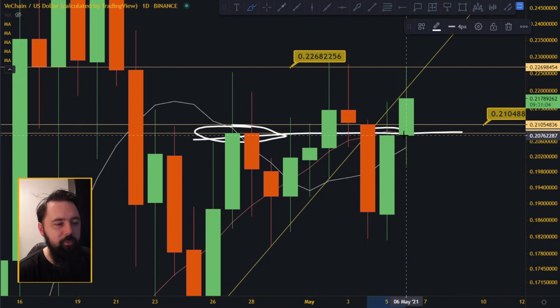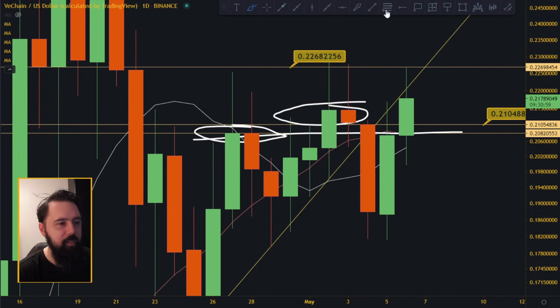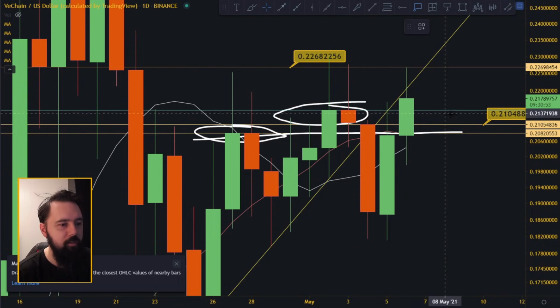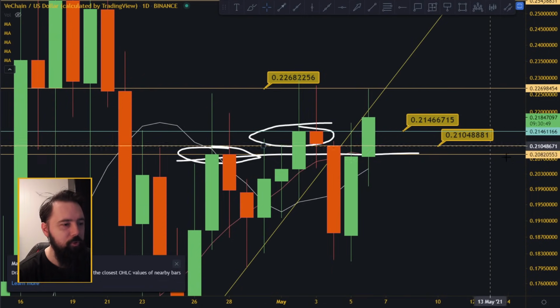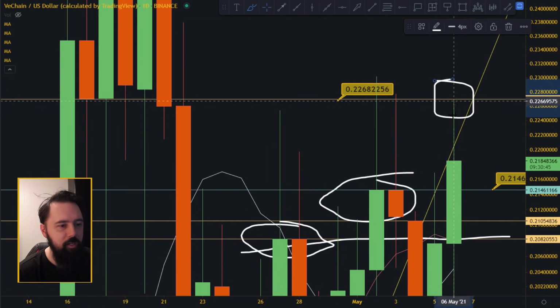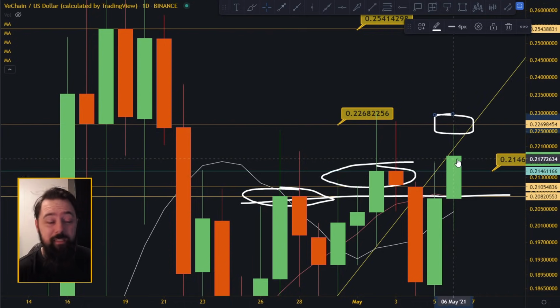We are breaking the 20 moving average. We are also breaking this resistance up here that I haven't even drawn, because I didn't think we would get to it, but we actually got there. This is some kind of 0.21 resistance. All kinds of resistances are being broken, and you can see over here that with the wick we managed to get all the way up to the 0.22 line. That's really big resistance on the way up.